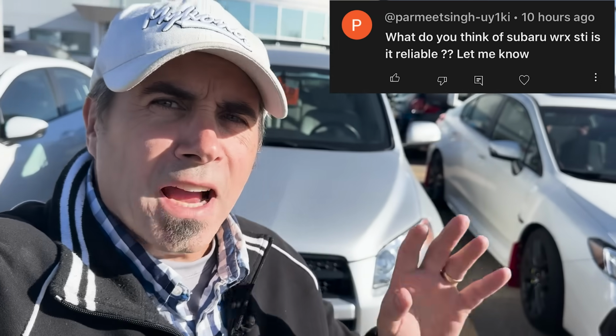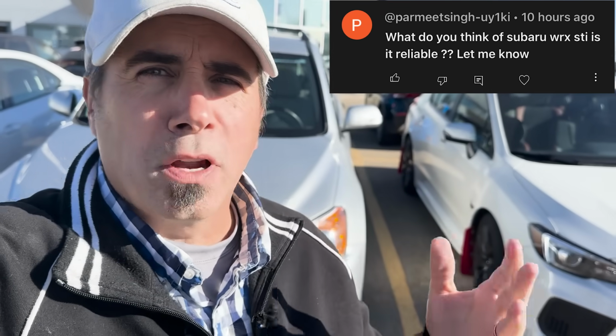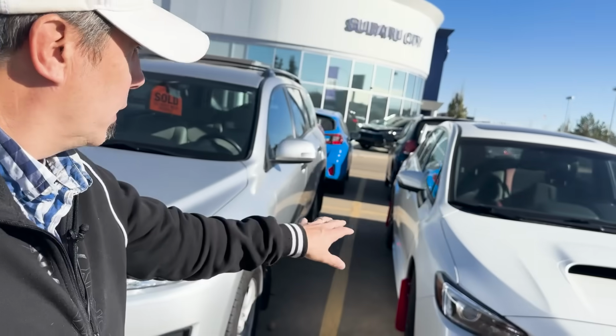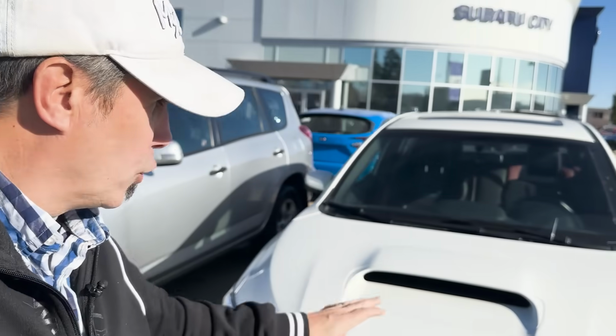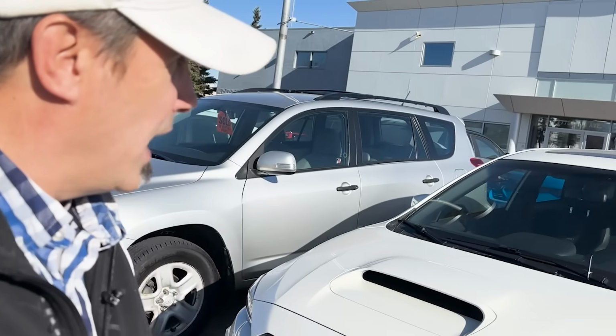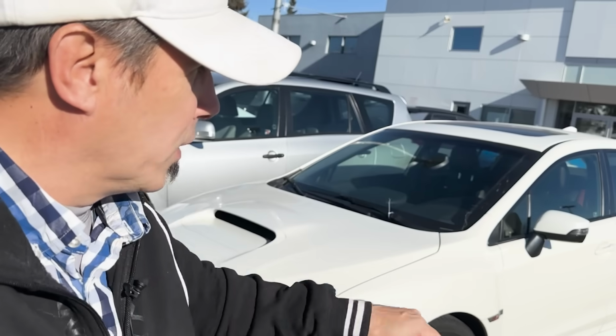So Parmeet Singh actually asked the question, what do I think about the Subaru WRX STI and are they reliable? What do I think? Well, here we have an example of a beautiful STI and I want to show you that. The STI has the 2.5-liter turbo 4-cylinder engine. Of course, it has the great little vents on there, and of course the STI has some other finishings. You notice the big wing on the back, and it is definitely race inspired, rally race inspired. I personally think they're great. They're fun to drive. They definitely have enough giddy up and go with over 300 horsepower, but are they reliable?